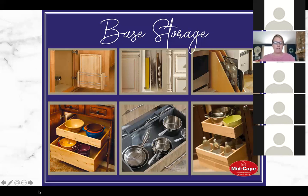And then in the center top slide, and then top right slide, these are examples of tray bases. The top right actually shows one where it's a tray rollout, where you can use that for your cooking, you know, cookie sheets, cutting boards, platters. So if you want to be able to pull that all out from the cabinet to make it more accessible, that's a great option for that.